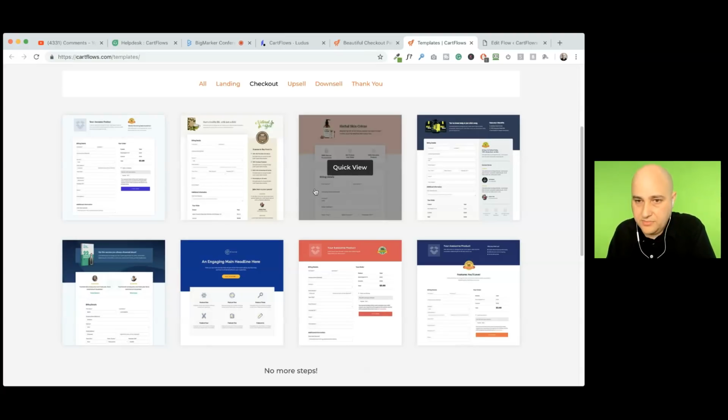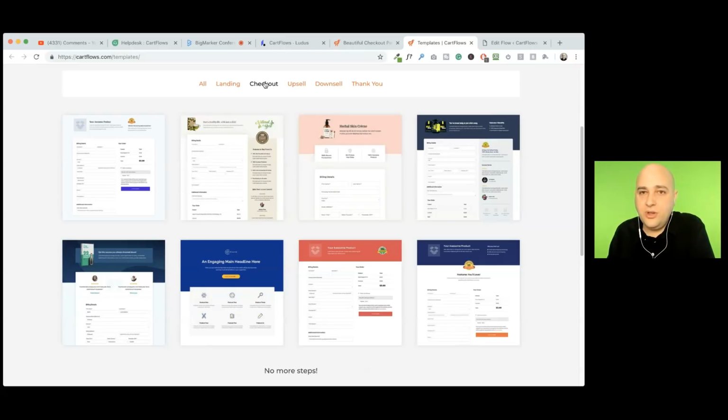I suppose we're now going to see exactly how to use the thing. I'm going to blast through this, because with CartFlows, your buyer's journey does not end at the checkout. That's kind of where it actually begins.